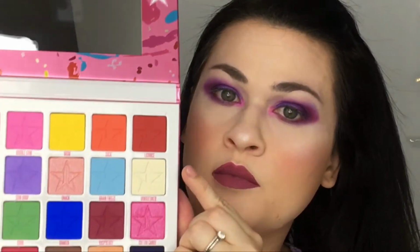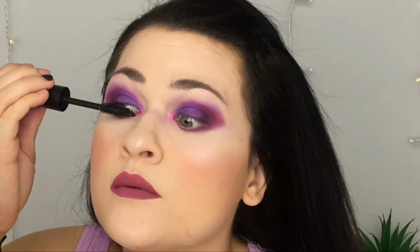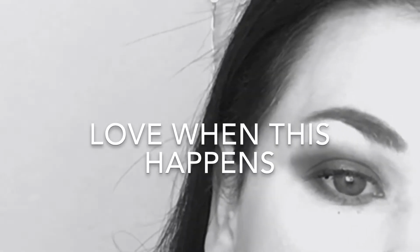I'm gonna take Jawbreaker and highlight the brow bone real quick. Add some mascara right before I go to sleep. I deserve that. Okay, I'm gonna clean up this mascara, zoom you out, and we'll talk.